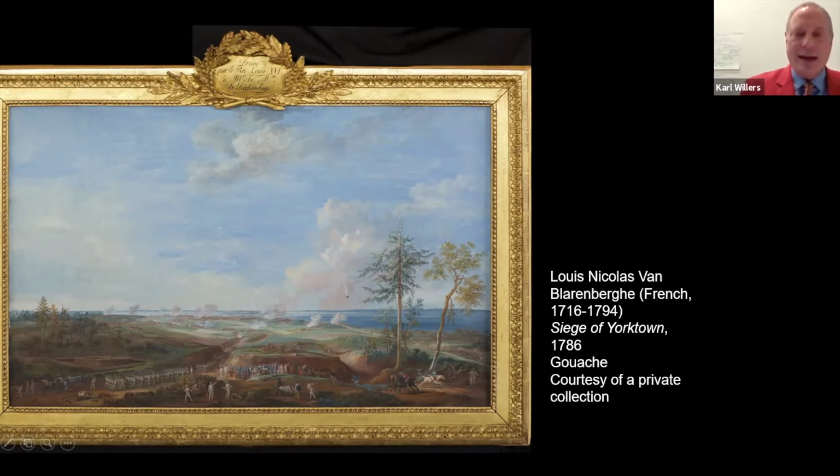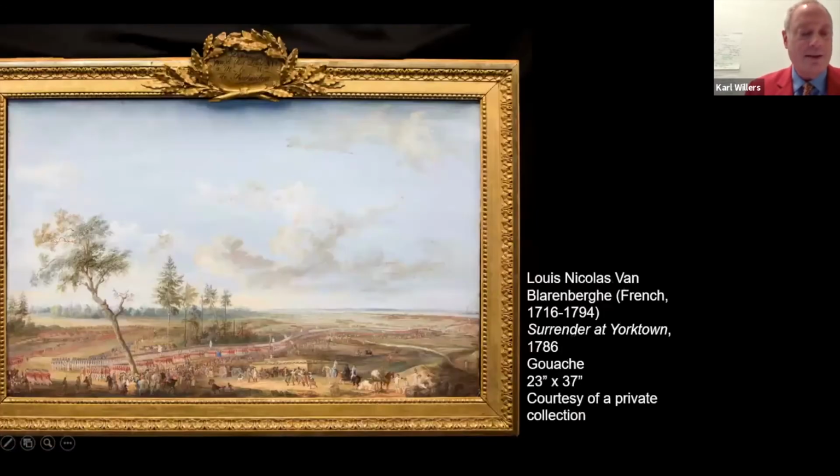The Siege of Yorktown that you see here was painted in 1786, which is also the date that we have for the surrender of Yorktown. They are both gouaches, about 23 by 37 inches. These very meticulously rendered watercolors, or gouaches, depict the siege and surrender of Yorktown during the American Revolutionary War. British troops lost to American and French forces at Yorktown, Virginia, a development that effectively ended the war.